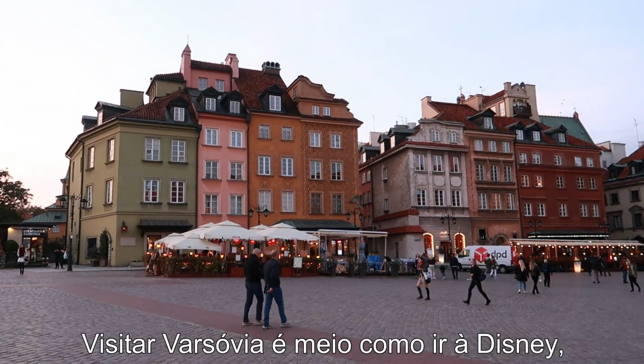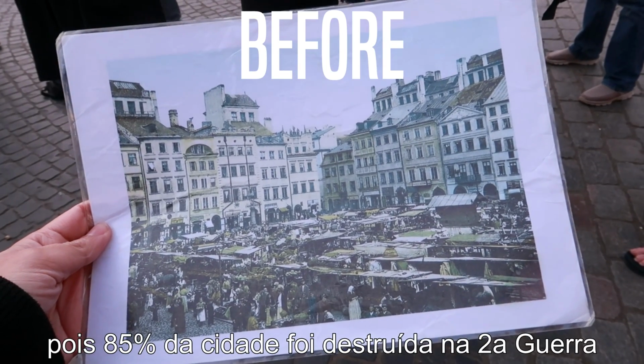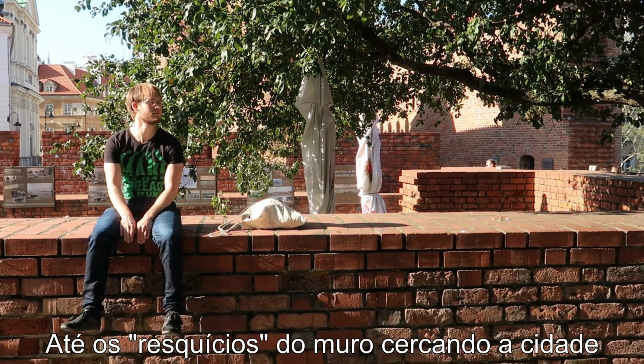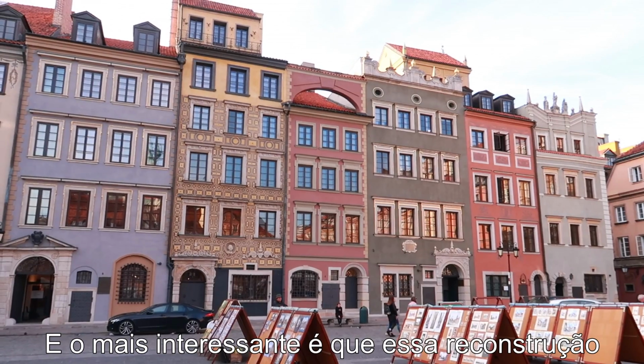Visiting Warsaw's Old Town is like going to Disneyland in a way. 85% of the city was destroyed in the Second World War as revenge for the city's uprising against the Nazis in 1943. I mean, have you seen Old Town walls looking this shiny and new? And the most interesting thing is that the rebuilding almost never happened.